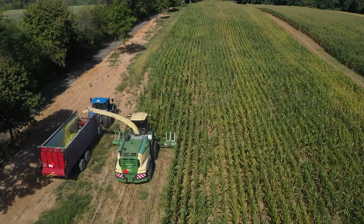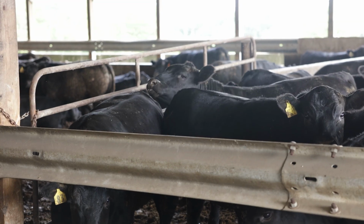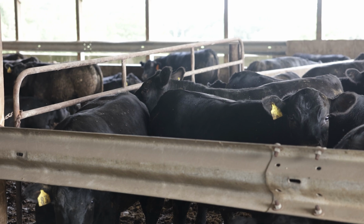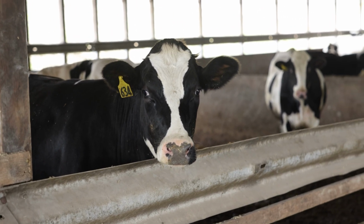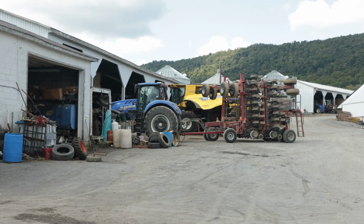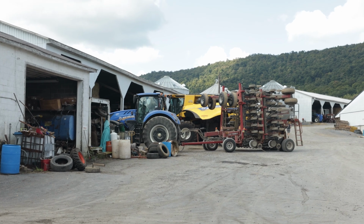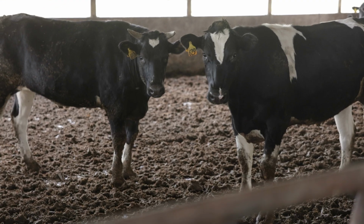And what's your operation look like at this point? You do custom harvesting and stuff, I know, but what do you guys do for yourselves? We have beef cattle. Okay. And we raise beans and corn and soybeans and hay, and we cut barley and wheat, everything, and then we feed a lot of them. We got about around 1,000 head of cattle.